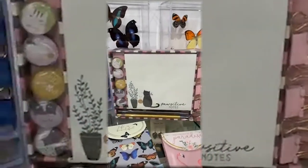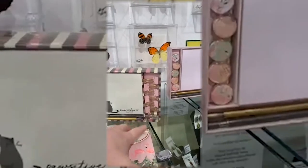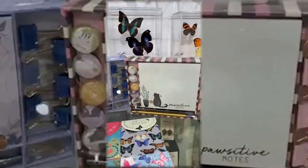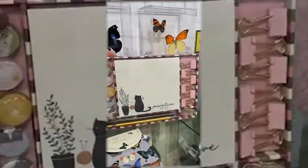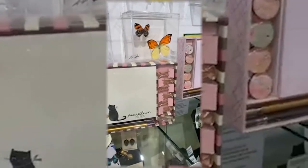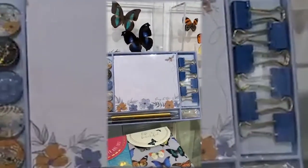Positive notes. I love this. Nana, if you're watching, I bought this specifically for Mary. I know she's retired now and she doesn't need such things. But after you've worked in an office for forever, you always love office supplies, right? This is so cute. Positive notes. And then this one, anybody out there who's the honey might not appreciate this, but it's the honey-do list.